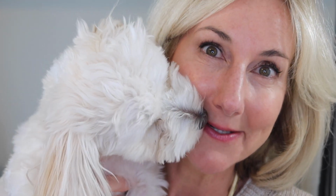Quick little puppy break here. Olaf got a haircut. Oh, he really likes lipstick.